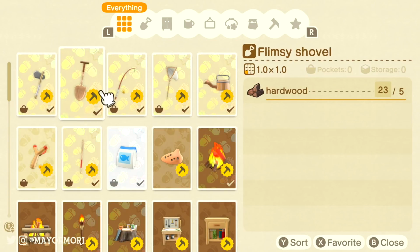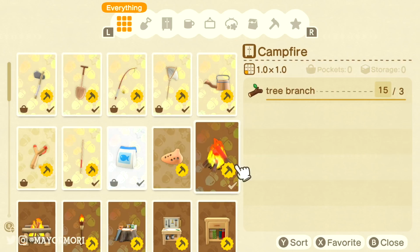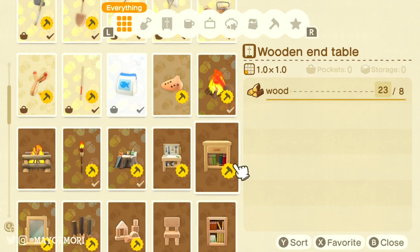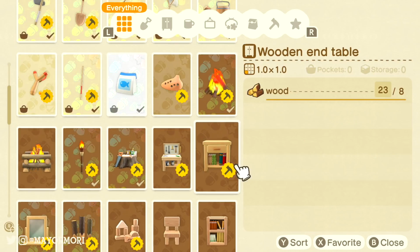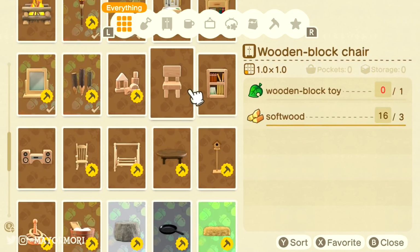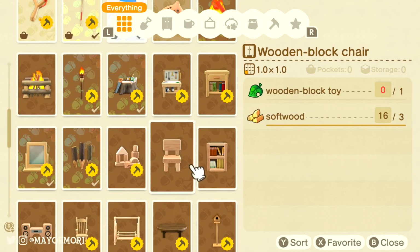Obviously all the tools and the fishing bait, which you get the first time you catch a clam from the sand. And then they've got pretty much all the ones you start with. If you've missed it, these wooden tools and stuff like that, and these wooden furniture, sorry, you get from a recipe from Tom Nook.